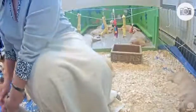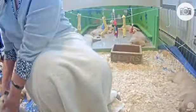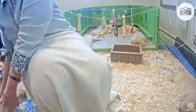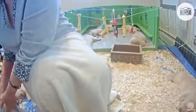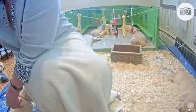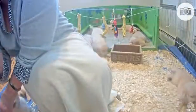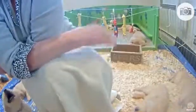Mr. Violet, you want more lap time, huh? Look at those black eyebrows. You're so handsome. You are so handsome. Okay. Yes, they all want to help with the blanket. Somebody's helping me with my leather shoe, which is fine.